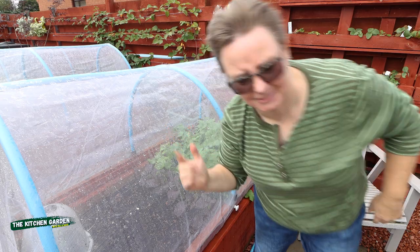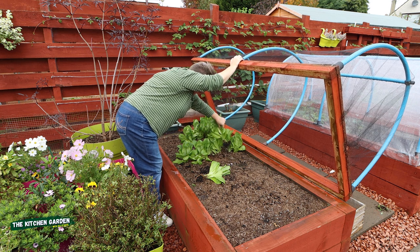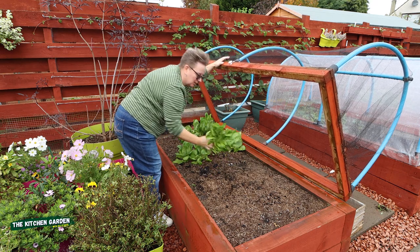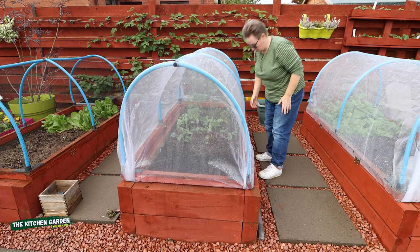I need to grab a lettuce. We like a nice bit of salad bar pizza, so that's where that's going. And of course, beetroot and carrots as well.